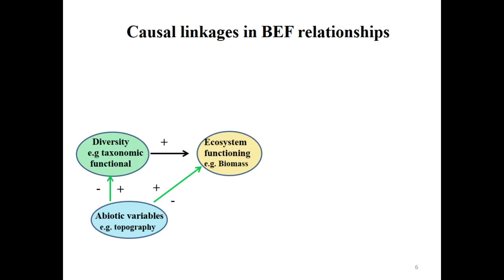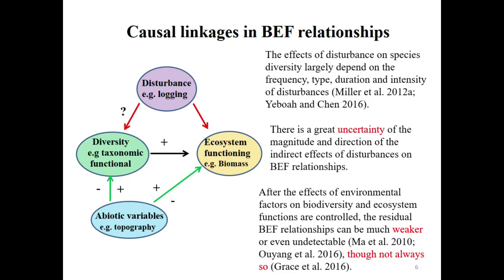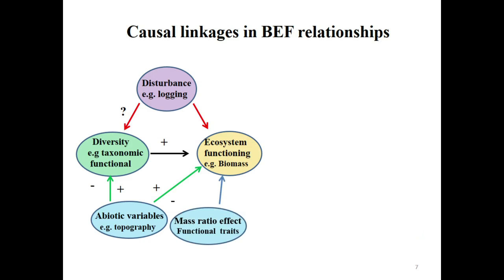And another driver of the BEF may be abiotic variables in natural forests. Some studies show that if we remove the effect of the abiotic variables, the relationship may be changed. And the disturbance in forests, such as logging, is also a driver of the BEF relationship. And the effect of disturbance mainly depends on the frequency and the type. So there is a great uncertainty of the magnitude and the direction of the BEF. And we also ignore the mass ratio effects, for example, the functional trait role in the BEF studies.